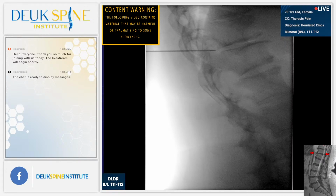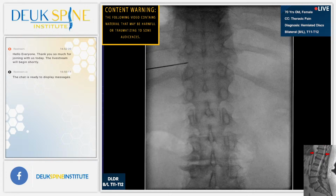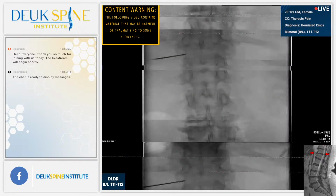We're coming in through the foramen, called transforaminal. That's the approach. You can see the herniation. Yep. Perfect. That is absolutely perfect. Now let's just go back to AP. Go back to AP. And let's confirm that we are at T11-T12.